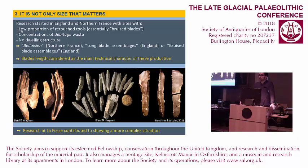In both cases, the main characteristic of this production is supposed to be the length of the blade, as we saw yesterday. With this slide, we try to show you that the situation is maybe less clear if we think about a wider area, and this length of the blade is maybe not that important. Hopefully you get what I say. I hope my English is not too bad.